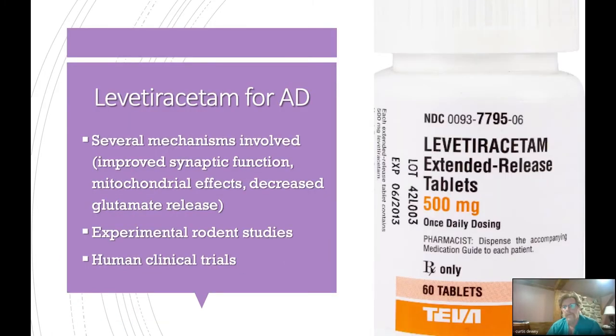So, nothing really published in dogs. I've been using this for several years, and I will say anecdotally, levetiracetam does tend to improve their cognition. I haven't done a study on it yet, but it does seem to work. It's very well tolerated in general. Sometimes dogs will get a little drowsy with levetiracetam.